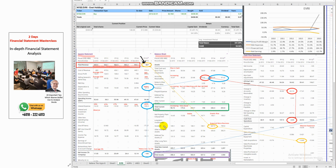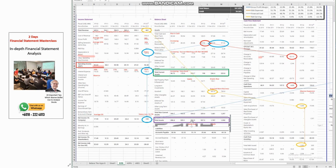If we look under the balance sheet, the goodwill also rose massively. Why is the goodwill rising? If the company is purchasing many other companies, the goodwill will be reflected here. Let me show you the bigger picture. Today I want to share the correlation, which a lot of people miss out. You see the revenue rise, and when the revenue rises, the goodwill also rose. And if you see another cash acquisition, they have issued more shares.